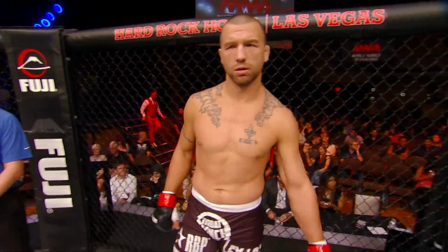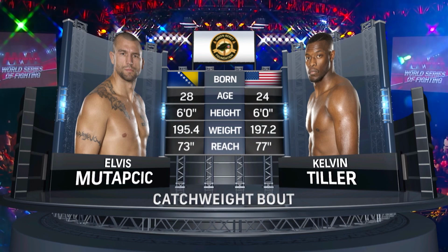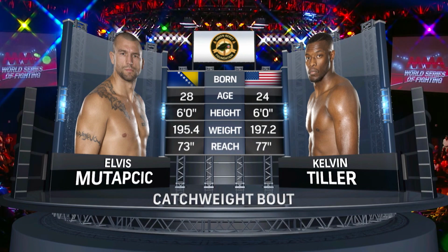Let's go to the tale of the tape here between these two, Mutapčić and Tiller. The four-inch reach advantage is right away what takes my eye here, Kelvin Tiller. But can he do something with it? We're going to find out here. Elvis Mutapčić is a really tough guy. Let's go inside the cage.